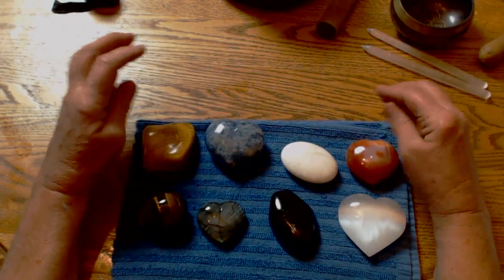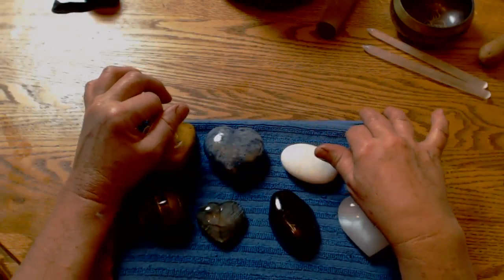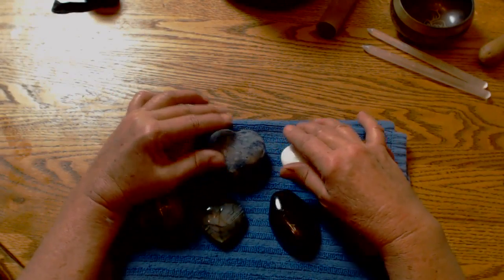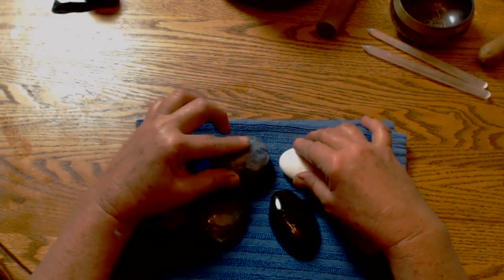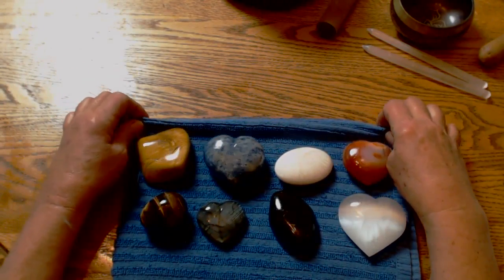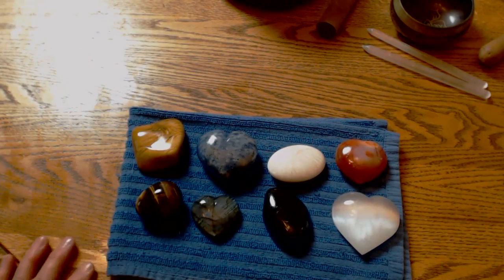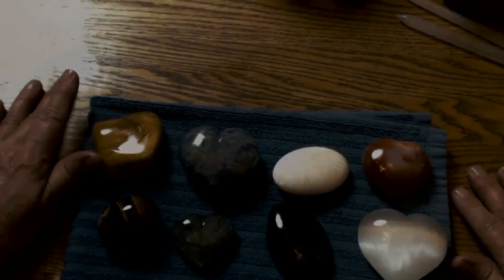So now I'm just going to play the crystal bowls a little bit without any more talking, so you can just relax, close your eyes, and let yourself get carried away by the waves of sound. All right then.